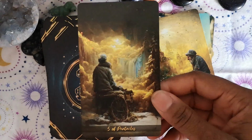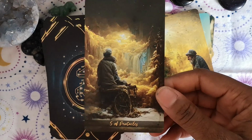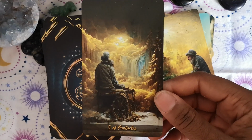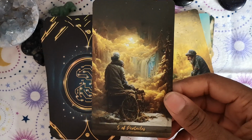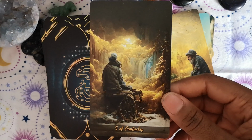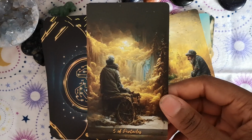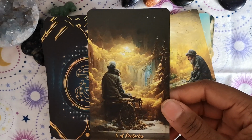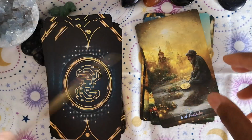Now we got the Five of Pentacles, where I'm not necessarily getting a sense of poverty or poorness, but, well, actually no, let me take that back. It kind of feels a bit like, in French we call it dépourvu de moyens, like out of resources. So okay, never mind, I take it back. It's okay.